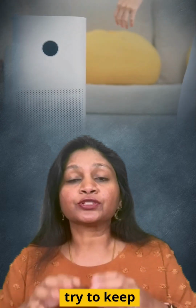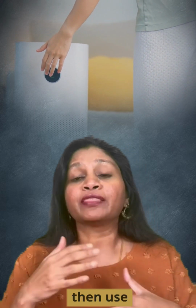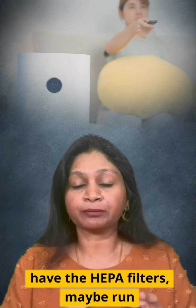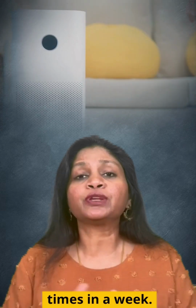If they are indoors, you try to keep the pets out of the bedroom as much as possible. And then use HEPA filters to clean the house, especially with vacuum cleaners. You want to have the HEPA filters. Maybe run the vacuums 2 to 3 times in a week.